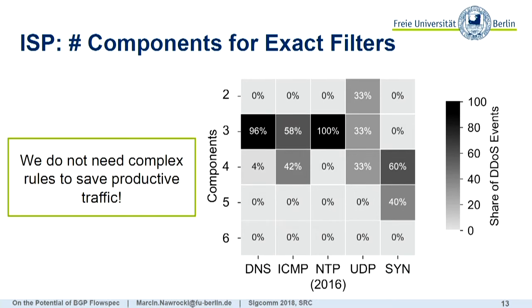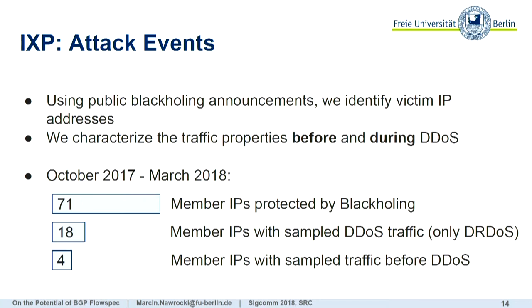So let's compare this to the IXP. Just to recap, at the IXP, we use public black holing announcements to infer when a member IP at the IXP was under DDoS attack. We check the traffic properties before the black holing and during the black holing. We did this for half a year. What we found out is that around 70 member IPs were protected by black holing. We saw DDoS traffic for only 18 IP addresses, and only 4 IP addresses actually had productive traffic before the DDoS.